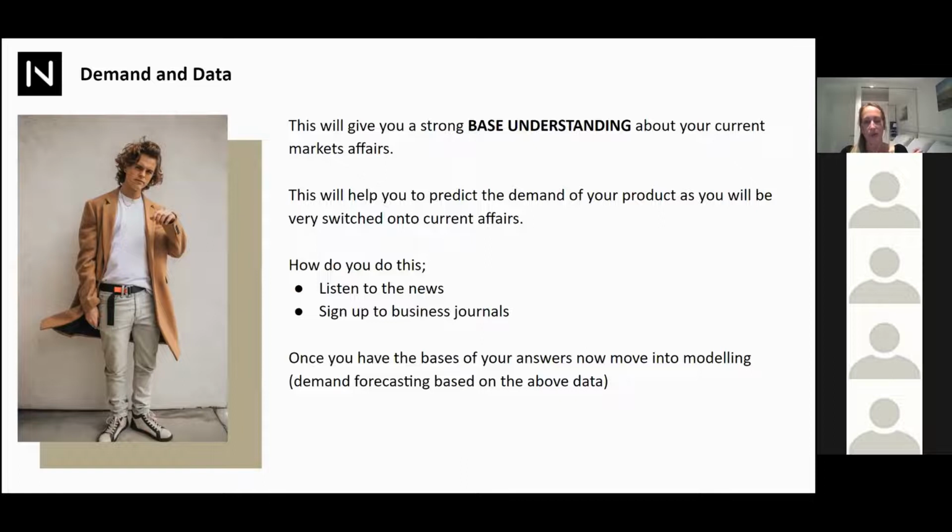Listen to the news, sign up to journals, put that boring day aside in your diary or whatever you want to see it as, to just be this sponge where you can absorb information and also sit back, have a workshop day and work out how you can adapt your current business model to hopefully have the opportunity to be reactional if you do need to change things. So that really just means look at your supply chain.